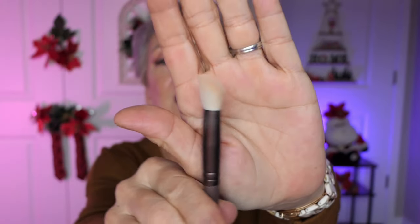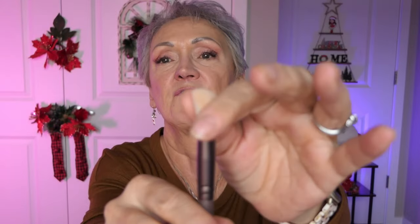Yes, and I really like this. It's got that little sideways slant. It's firm but soft. It's really nice. I will list everything in the box below that I'm wearing today. Not all my clothes, but what I'm wearing on my face.